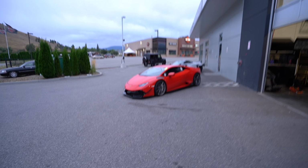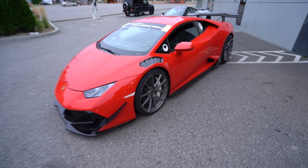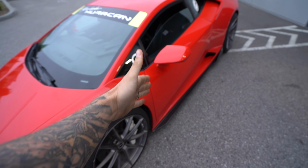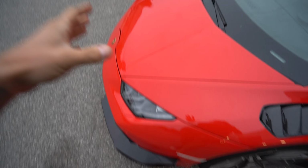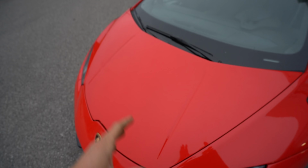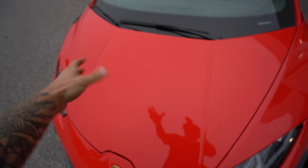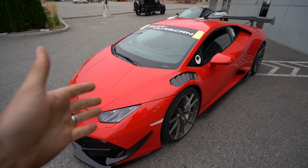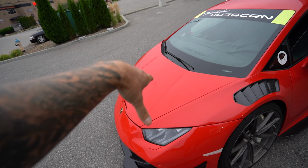So yes, I have a Super Trofeo Evo kit. It does not bolt on as a direct replacement to any of the body panels. It has to be custom fabricated to every single mounting point. Every single mounting point has to have fabrication done, including the front bumper, even the hood, because on the Super Trofeo car, they have these huge inlets for where a front mounted rad would go. I know from a friend of mine who did the first gen Super Trofeo kit, he even had a new radiator put in the front.